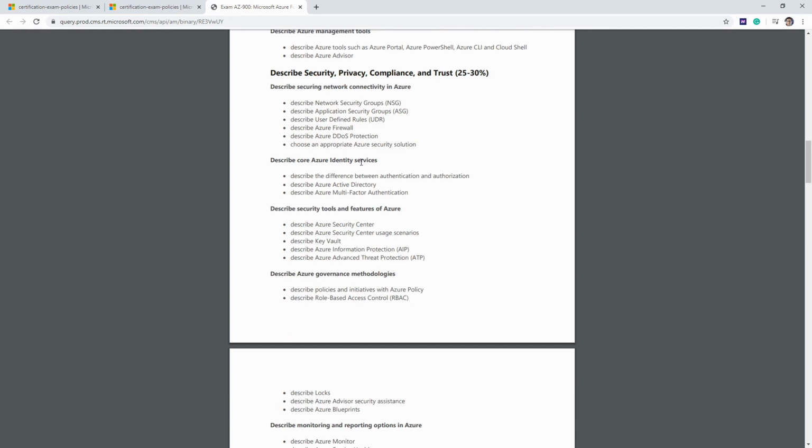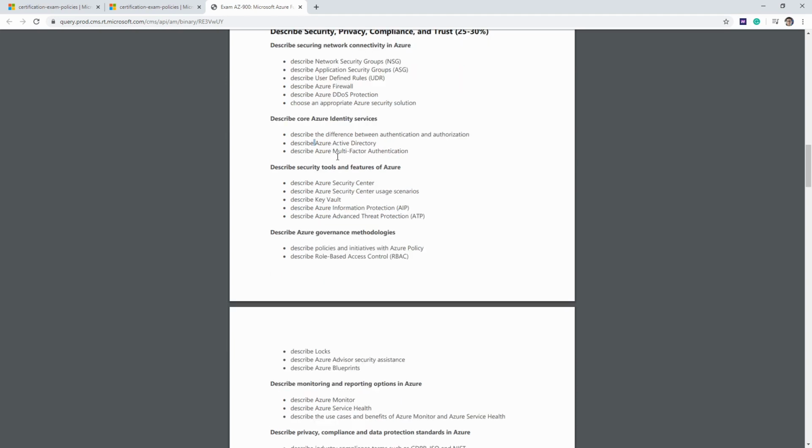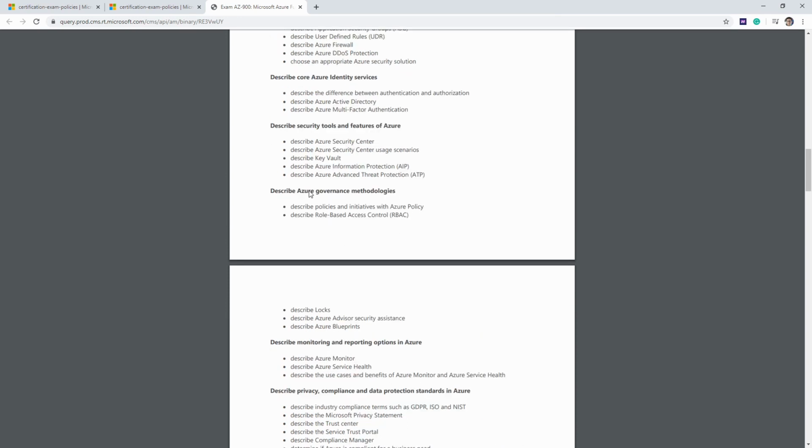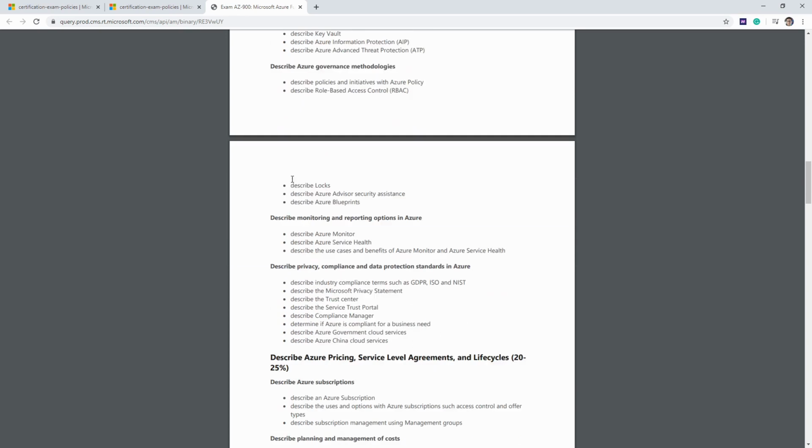Then Azure Identity, so that's creating accounts, giving access to people. The big one there is really Azure Active Directory. Then other security tools. So this is just knowing about things like the Security Center, which is a security tool, or just security services within Azure. Then we have governance. So this is going to be like policies, role-based access, just general access that has to do, but kind of with Azure identities up here.